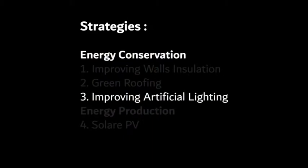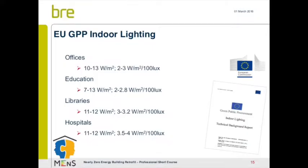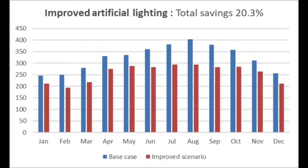Third is enhancing electricity consumption and internal heat gains from artificial lighting. The average of the EU standards for offices was chosen with lights having power density of 2.5 watt per meter square for 100 lux. This time saving reached 20.3%. It's a big difference due to the building having high-intensity lights to serve its function.